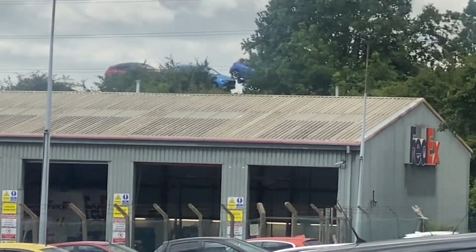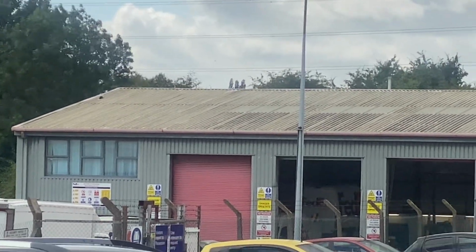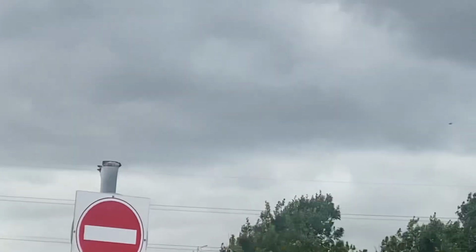Look at that, how many cars on the top delivering out there, and this is called motorway. Over the sky, heavy, windy and cloudy.